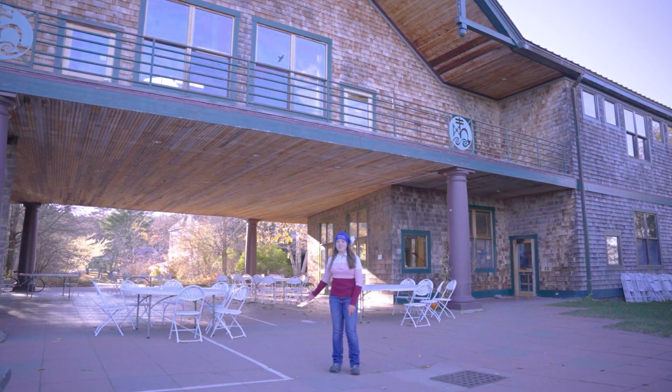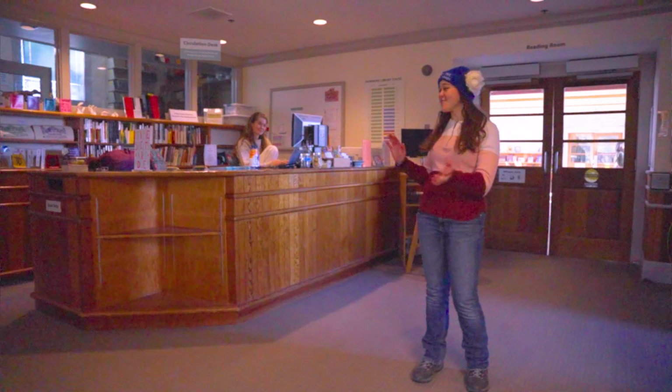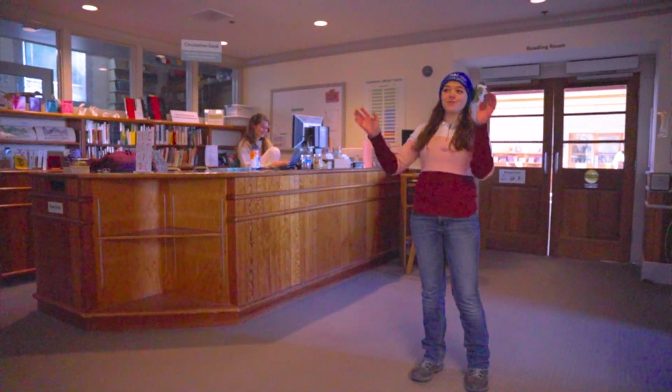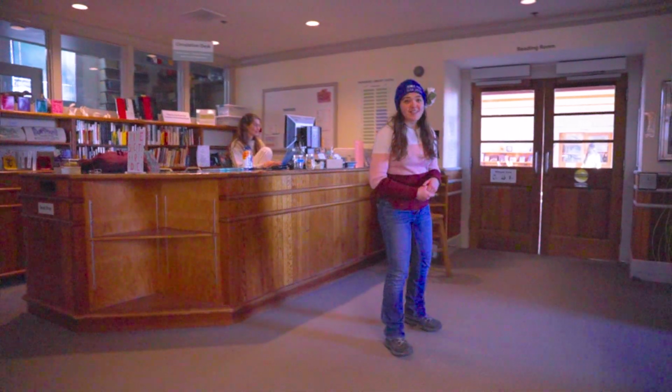So we're back on the red bricks again, and we'll be heading upstairs to check out the library. Okay, so here we are in the library. This is the main entrance. Over here we have the front desk, and we have work-study students who also work here. This is where a lot of students can get their printing done if they need. And we'll be heading into the Whisper Room, which is where a lot of students like to study.